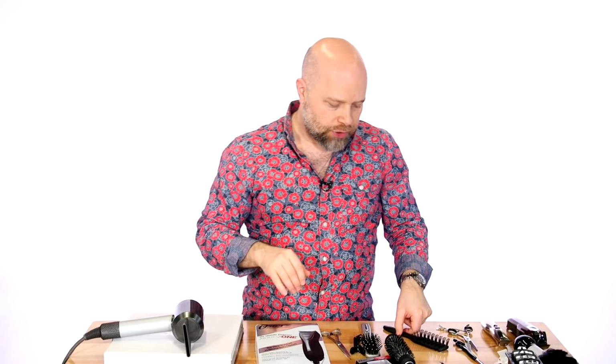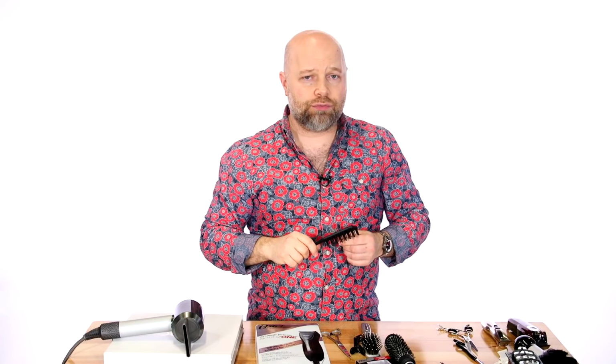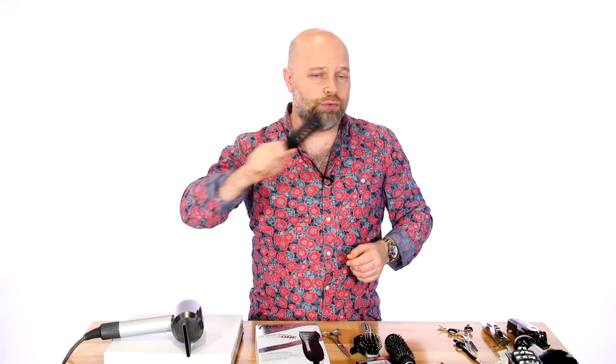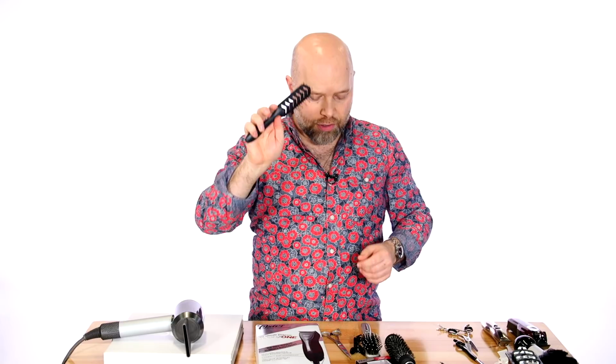Now, when it comes to brushes, this is a Denman vent brush, fairly inexpensive. But again, I'd pick up maybe 2 or 3 of these things just to have on hand. It's essential when styling, maybe men's hair, trying to brush through the hair relatively quickly. But this is a Denman vent brush.